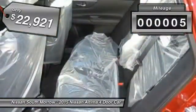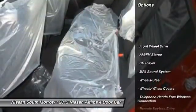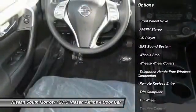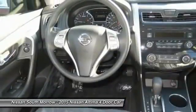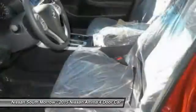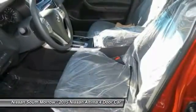This vehicle has less than 100 miles. Here are some of this vehicle's great options: anti-lock braking system, traction control, Bluetooth wireless data link for hands-free phone, power steering, air conditioning, front, cruise control, AM/FM stereo radio, rear defrost, FWD, security system.